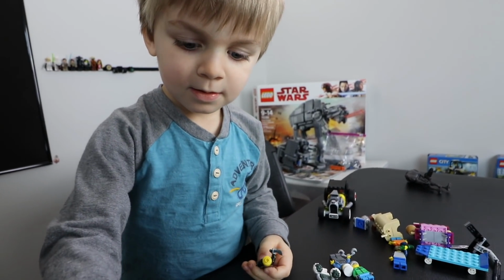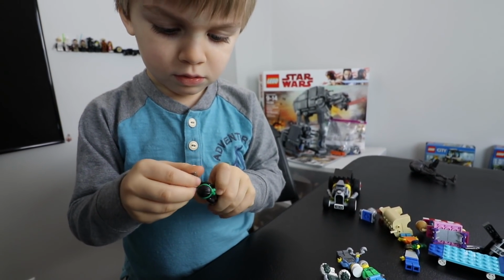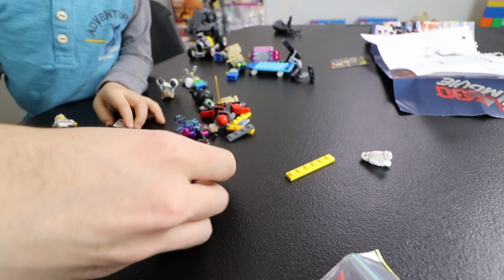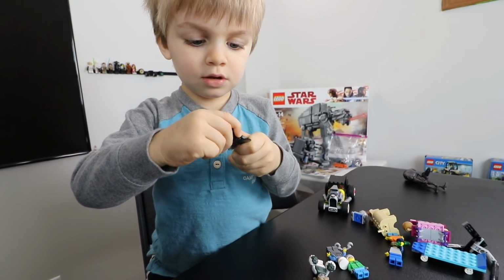Lloyd! We got Lloyd? Yes. We actually got the Lloyd that's wearing his proper costume, not the white one that I bought as a part of the Junior Green set. Boy, David had a lot of spares. Check this out. These are some cool figures in here. What is that guy? He's like a fly.